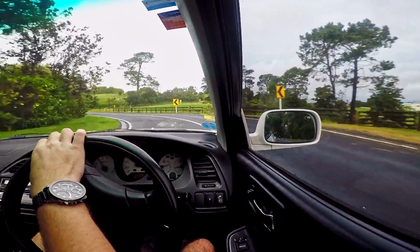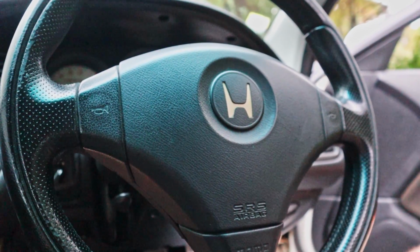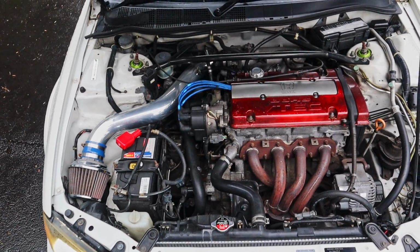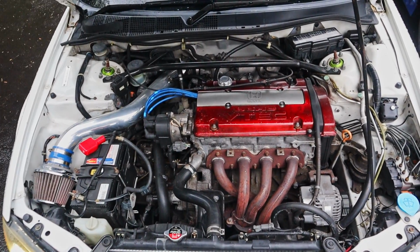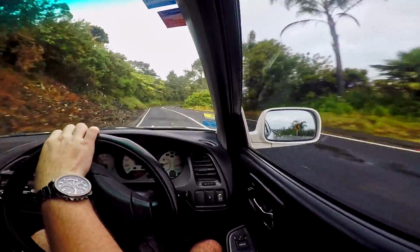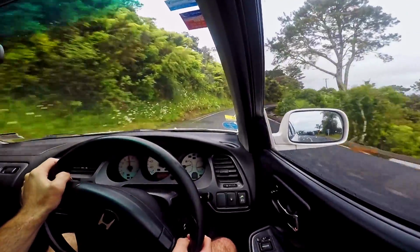And on a road like this, man, you forget that the interior is maybe not quite as nice, and it's only a 5-speed manual, and it's an older engine that likes to burn a lot of oil, because it is so good. Steering feel is excellent. The Recaros hold you in really well.